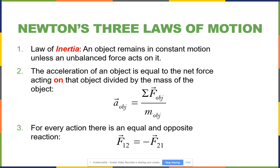Oh, I have Newton's laws, and I have the picture of Newton. So Newton's three laws, super, super important for physics. The first one is known as the law of inertia. The first law says that an object in motion stays in motion unless a net force acts on it. Net means the sum of. You add them all together. So net force means sum of the forces. I think I quoted this from the textbook: an unbalanced force acts on it. An unbalanced net force acts on it.